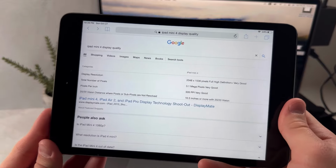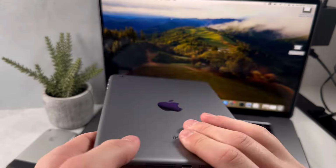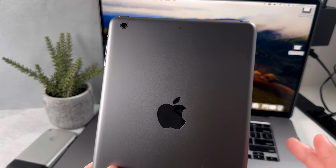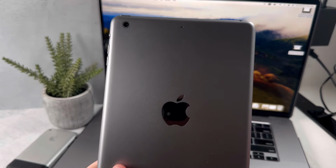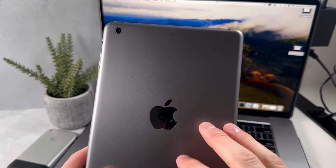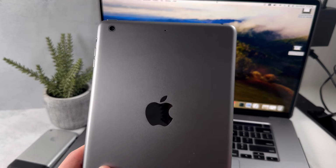So is the iPad mini 4 still worth buying here in 2024? Well, my answer for almost all of you would be no. There are much better alternatives. It just all depends on what you're looking for in an iPad. So if you just want to use it for reading or writing documents, or you want to be able to read ebooks, then I would recommend going for the iPad mini 2 instead, because it is going to be a lot cheaper and it'll still be fast enough to handle basic stuff like note-taking and reading online articles.